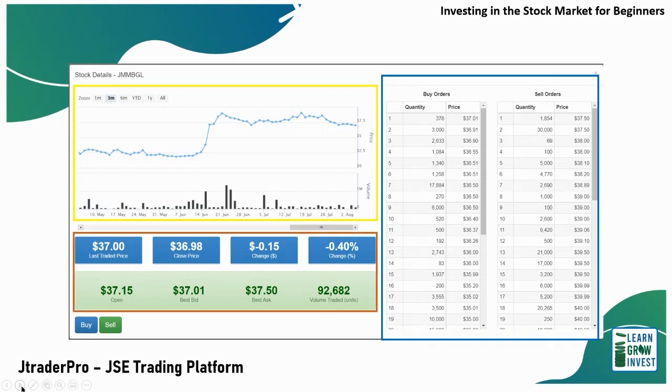The third thing is that, to the bottom left, we'll see a few things. We'll see the last traded price. So remember on the right, I said the queue is showing all the unfilled orders. The last traded price would be the last successful trade. 36.98 would be the price that the stock closed at on the last day of trading. The change in terms of cents is the dollar value of the change from where the stock would have ended the previous day.